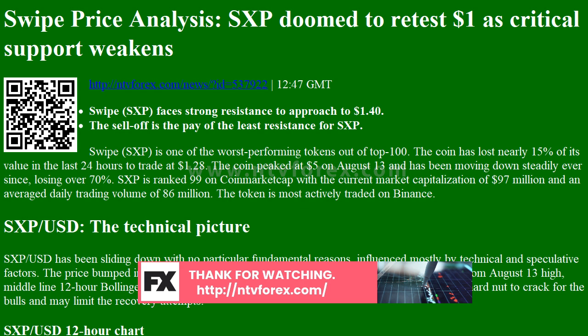The whales' activity is often regarded as a leading indicator for the broader market. If this is the case, we can expect that SXP/USD bullish momentum will gain traction. To conclude, SXP is poised for further decline with the local target at $1.25, followed by $1. The sell-off may quickly gain traction as there are no supply barriers on the way down.